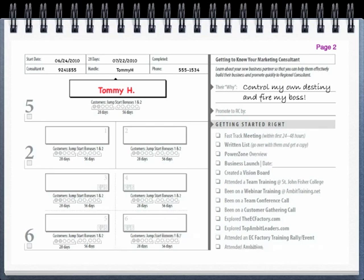I want to know what his why is: control his own destiny and fire my boss. He wants to promote to RC by November 2010. I helped him get all of his customers. So what we ended up doing is you were able to block off underneath the 5. You crossed it off. You completed that part for him of his 526.